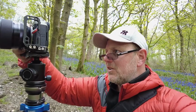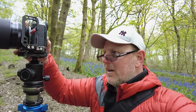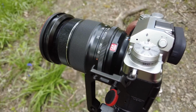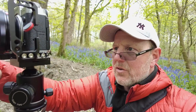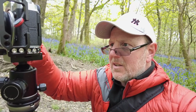So I'm going to put it on 2-second timer, make sure that we've got no movement, focus on that tree again. I'm even going to punch in to make sure it's nice and sharp on that tree, because I can override the sharpening. Yeah, that's really good. Let's just put it into manual. Oh, sorry, fingers and thumbs. Let's put it into manual, zoom in on that tree and just make sure that tree is rock solid sharp, and it is. And we're going to take that shot at f11.